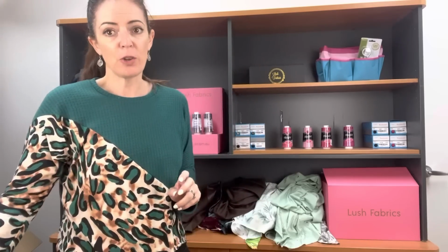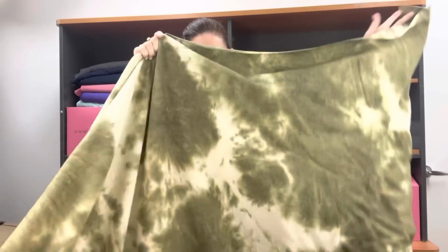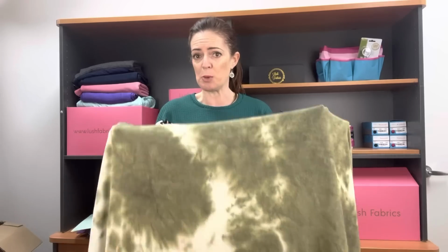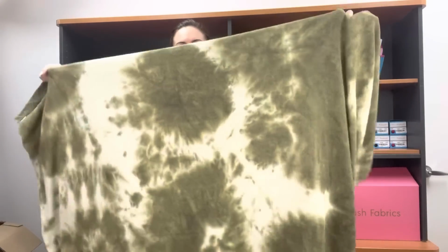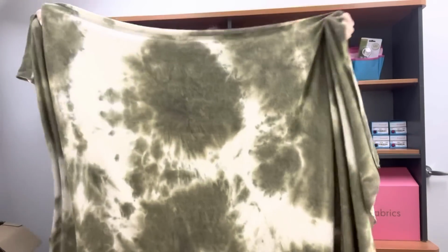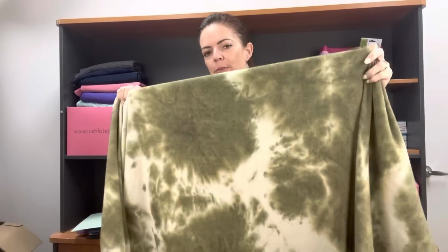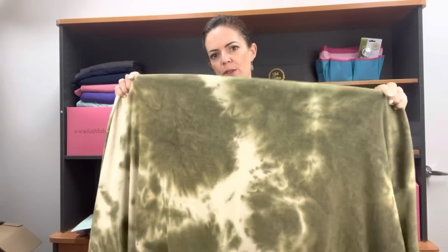Now we have a faux cashmere. This one is olive tie-dye. Now we've had faux cashmere before. We call it faux cashmere because my supplier calls it cashmere, but the composition of 69% poly, 28% rayon and 3% spandex tells me it's not real cashmere. So we go with the faux cashmere just to clear all of that up. And there is that print. And there's a bit of colour on the inside as well. So that's good to know if you wanted to make a cardigan or something like that. Because if it's really white on the inside, it can be quite noticeable.